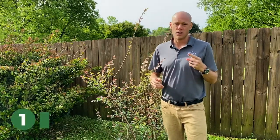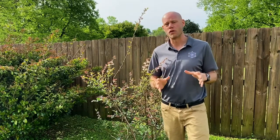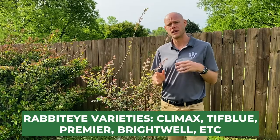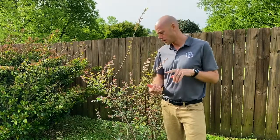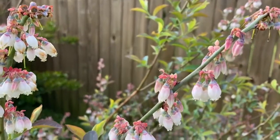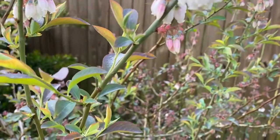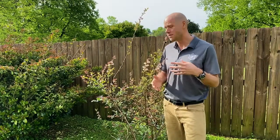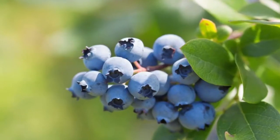Number 1, grow the right type of variety, meaning grow southern rabbit-eye varieties. They are native to the southeast, so states in this region, they do well with the heat and humidity. They tend to grow a little bit larger, as you can see. Most varieties get into the 4 to 10 foot range, but just make sure that you have enough space for these guys to grow nice and large, and you're going to be really happy because that means they get more blueberries on them. But just make sure you're growing the southern rabbit-eye varieties.